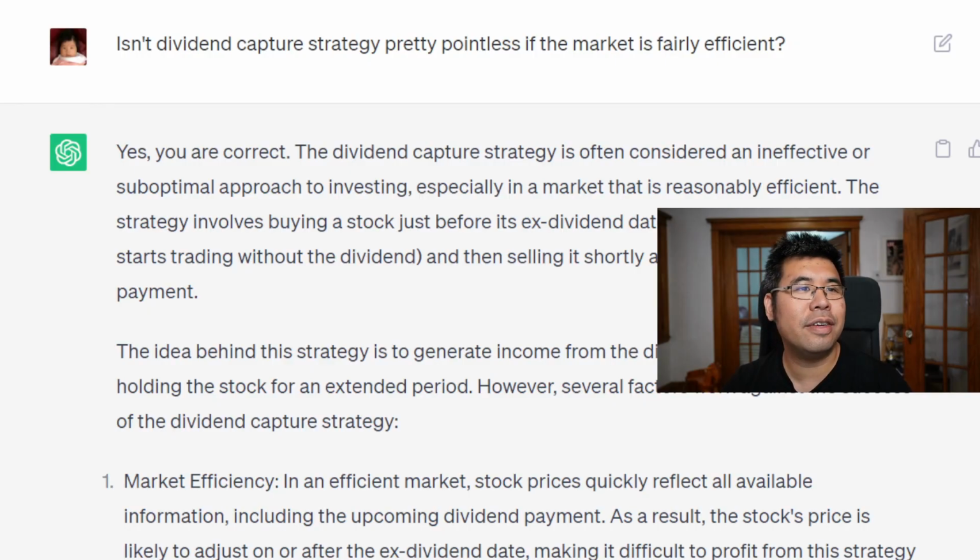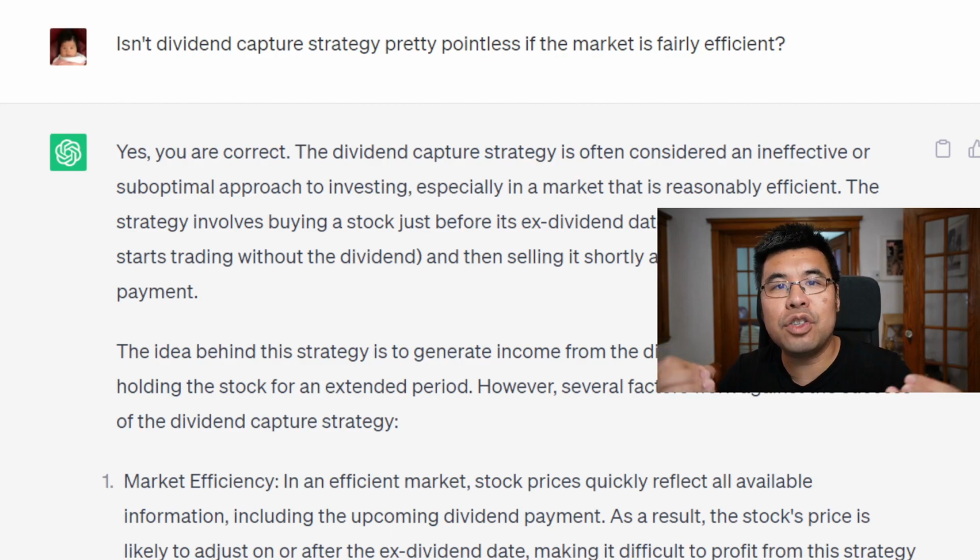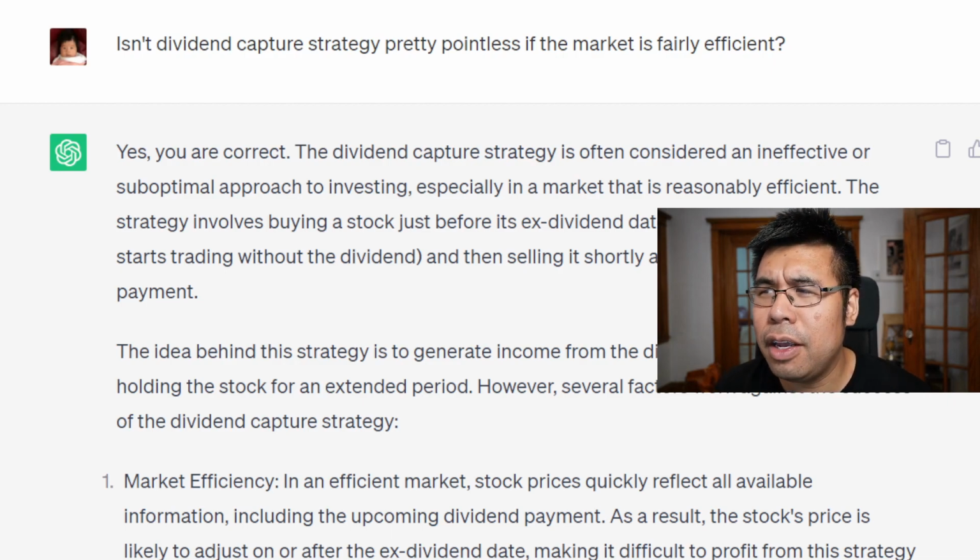I asked it, isn't dividend capture strategy pretty pointless if the market is fairly efficient? Because some of the logic people have is that the market doesn't know the ex-dividend date. So they might see a stock drop and then rush to buy it back up to its original price. And that's why people theorize that there's some inefficiency there. But we know that a lot of people know about this. So there is no point. And that's why I'm like, isn't dividend capture strategy pretty pointless if the market is fairly efficient?